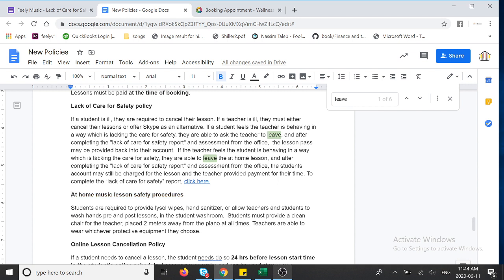This will be in the policies listed online, and you'll also need to sign a new policy when you're completing the transaction of having new lessons post July 1st. So first we'll start with the new requirements for the families in their homes. Students are required to provide Lysol wipes, hand sanitization, or allow teachers and students to wash their hands pre and post lesson. There must also be a chair that's distanced 2 meters away from the piano.